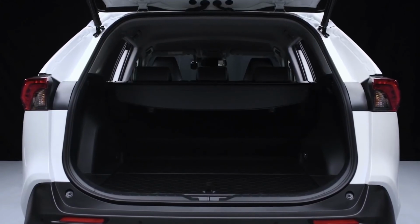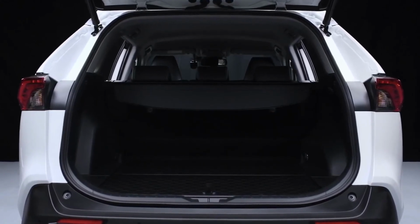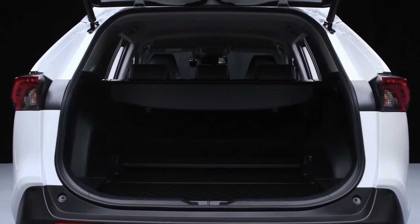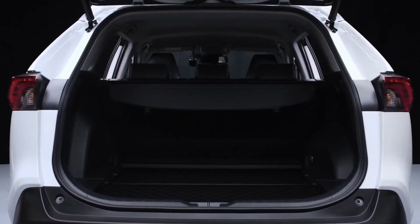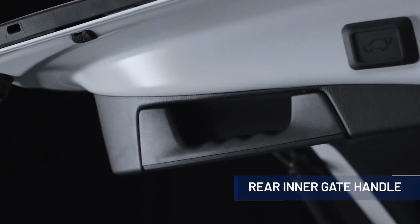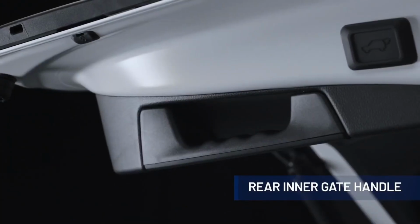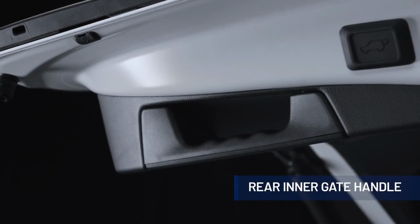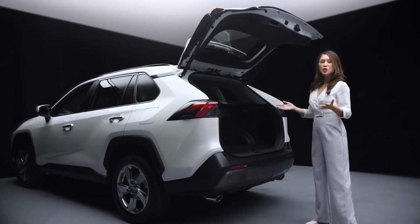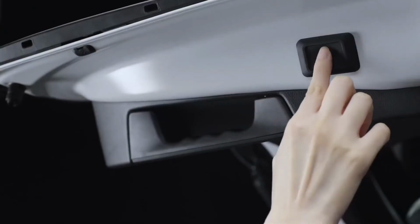And should you have wet items that need to be stored, you can simply flip the floorboard over to its waterproof surface. Or you can lower the floorboard to a lower level to fit in taller luggage. If you have bags, equipment, or clothes that need to be hung up, the rear inner gate handle can easily take on the task. To close the back door, you have the option to use the kick sensor or press the button.